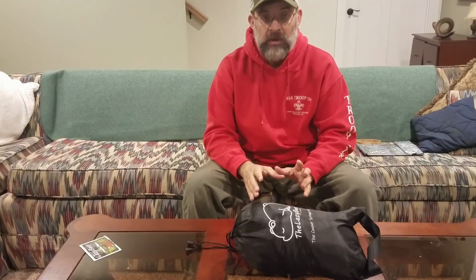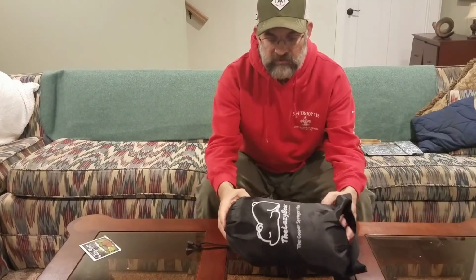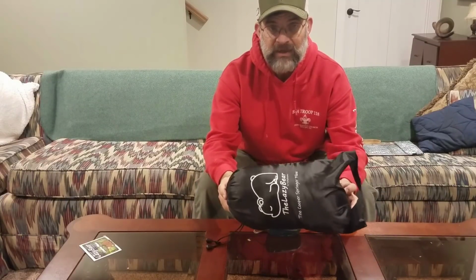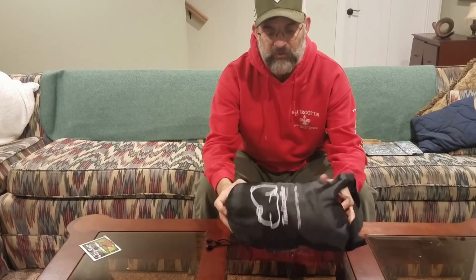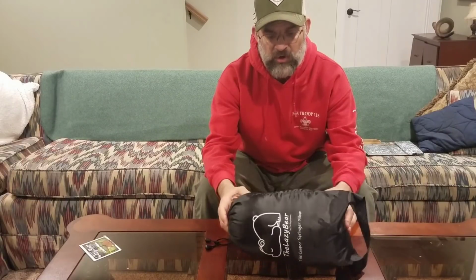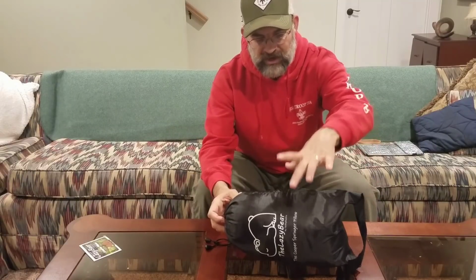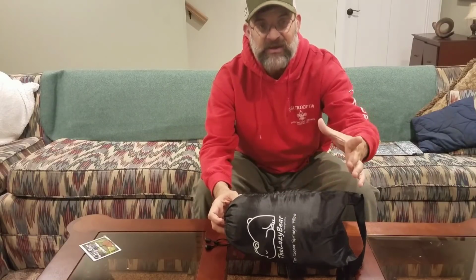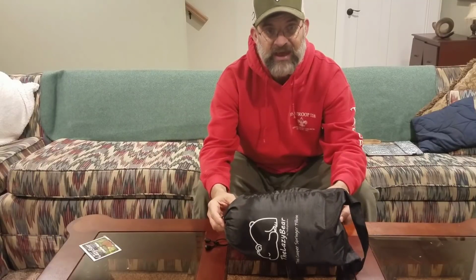Alright, so let's hit the cons first. A couple cons about the pillow. Takes up a lot of space in your pack. Now me, like I said, I've got plenty of room in my pack. I've got an abundance of room, so this is no big deal. It's about 12 inches long, 6 inches tall, depending on how you look at it, and thick this way is about 7 inches. So that's as stuffed as it gets in the stuff sack.